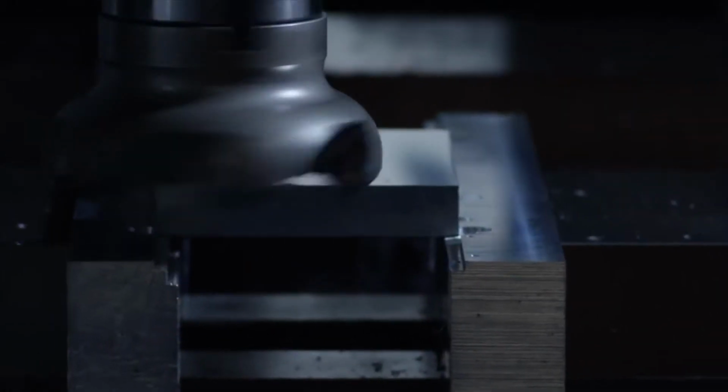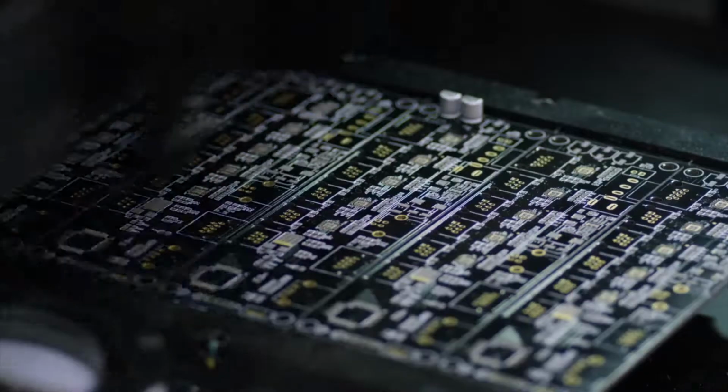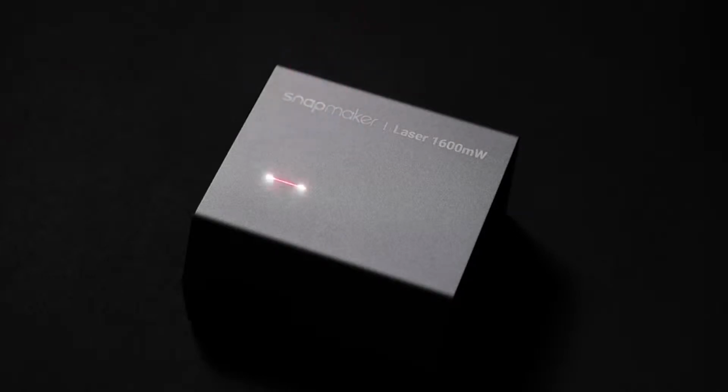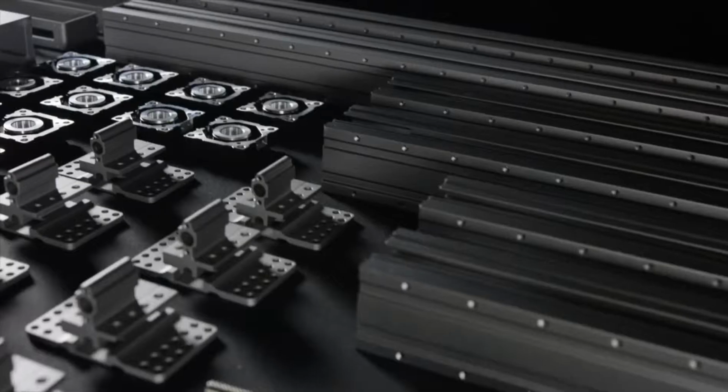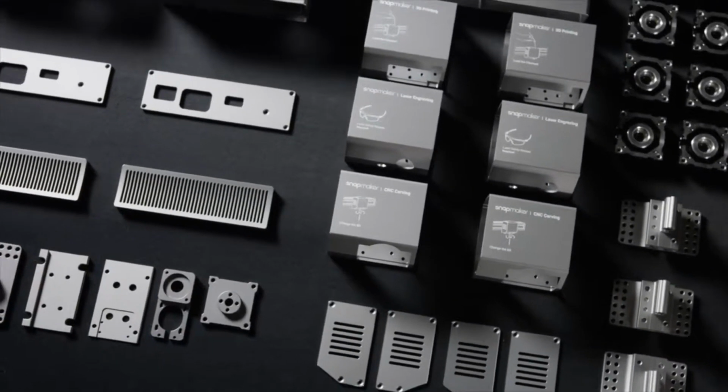The components are made from high-strength metal. Anodizing converts the surface of the metal into a durable anodic oxide finish. Each process is strictly controlled. And due to the higher level of automation, both the quality and the speed of production have been significantly increased. Every part is meticulously made. In creating the new SnapMaker, we've taken the all-metal design to the next level.